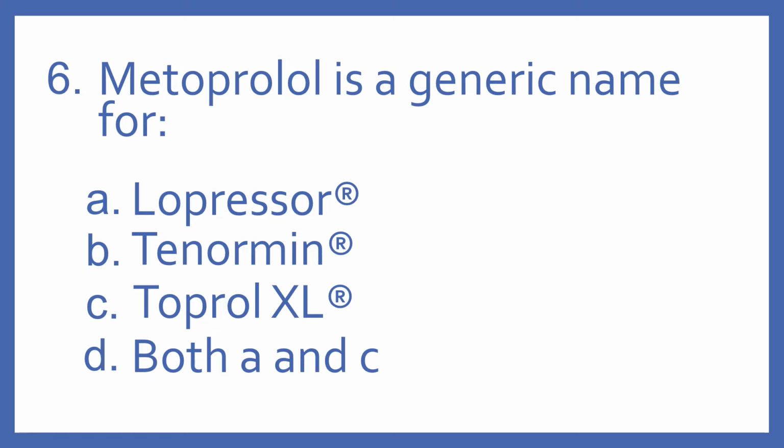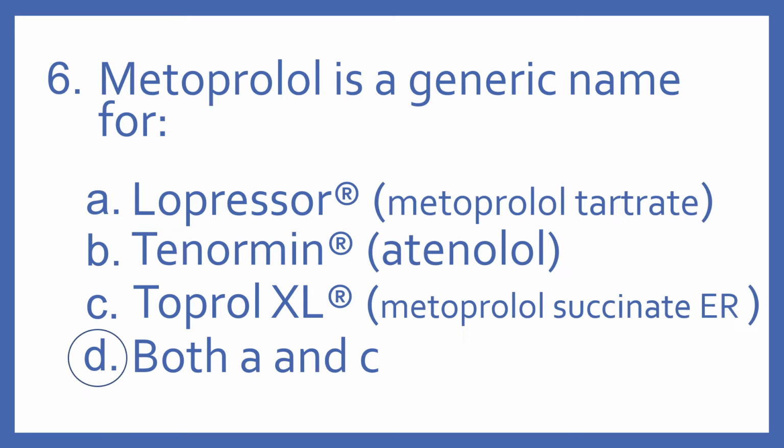Number 6. Metoprolol is a generic name for A. Lopressor, B. Tenormin, C. Toprol XL, or D. Both A and C. And the answer is D, both A and C. Metoprolol is a generic name for Lopressor and Toprol XL. Tenormin is the brand name for atenolol.